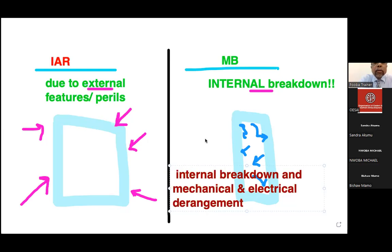So Sandra, in the ideal world, you need both the policies. But sometimes the underwriter does not want to give MB because the customer doesn't have good maintenance. The customer is horrible. They are just working 24 hours a day without doing maintenance, not doing any servicing. That is not good because the machine will break down and you have a big claim to pay. So you don't want to give MB to those kind of dangerous customers. That's why underwriters want to see which one you want to give MB, which one you want to give IAR. Got it, Sandra?